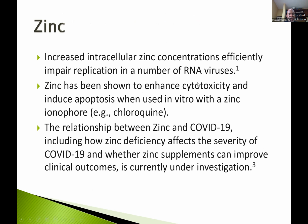So now let's talk about some of the most important minerals. Zinc. Zinc is very important for the immune system. It helps with the viruses, right? It helps to halt viruses. It helps to break up the viruses. Viruses don't have nucleuses, right? They don't have a center like every cell does. It's just protein and DNA. So what the zinc does, it has cytotoxicity, which means that it helps to break up those cells.